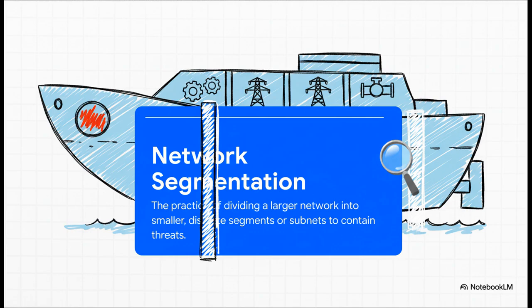The best way to think about it is like the watertight bulkheads in a ship. If one part of the ship gets a hole and starts flooding, you can seal it off. The water can't spread, and the rest of the ship stays afloat. It's the exact same idea, but for computer networks.